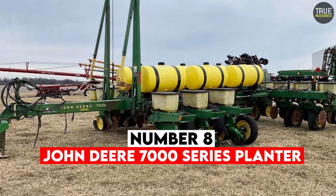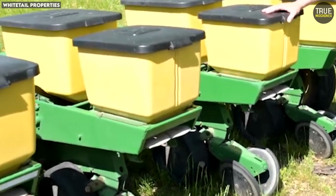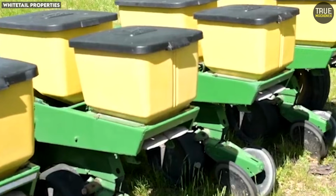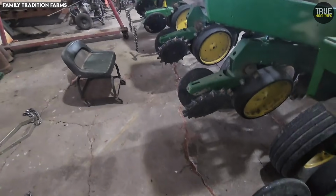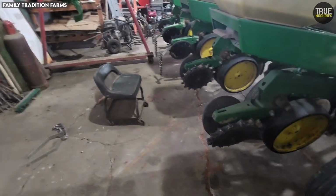Number 8. John Deere 7000 Series Planter. Coming in at number 8 is the iconic John Deere 7000 Series Planter, arguably the most recognizable and trusted planter platform ever created. Introduced in the late 1970s and produced throughout the 1980s, the 7000 set the standard for mechanical planting precision that others tried to match.